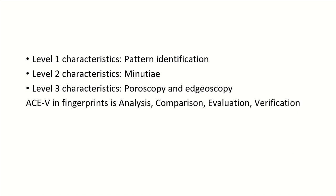Fingerprint examination has different levels. In level 1, we see the pattern, which type of pattern is on the fingerprint. In level 2, we talk about the minutiae or the ridge characteristics. In level 3, we talk about poroscopy, the study of pores, and edgescopy, the study of edges. ACEV in fingerprints is analysis, comparison, evaluation and verification of the fingerprint pattern.